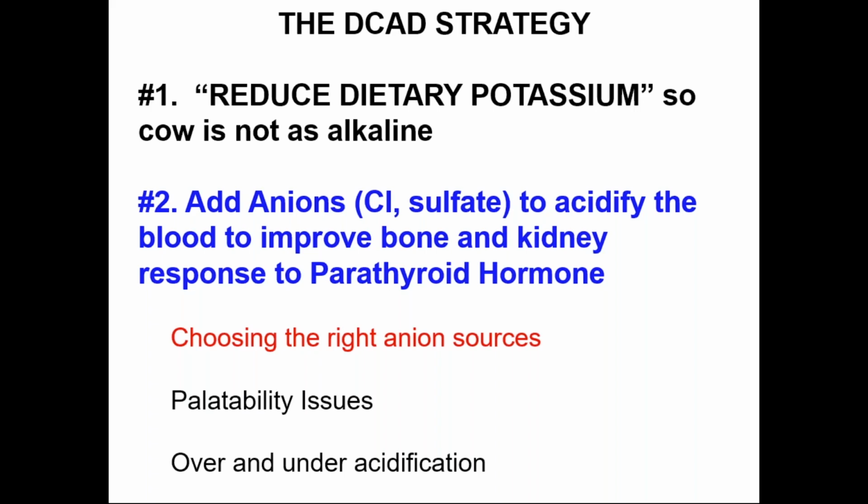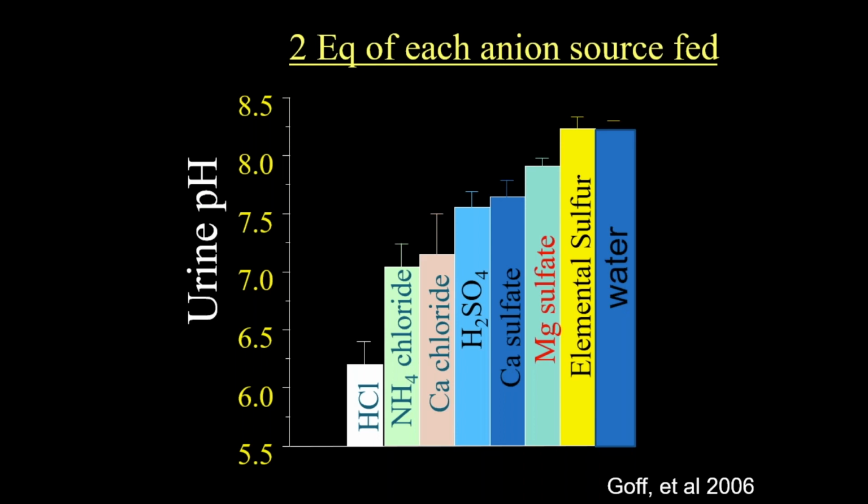So how do we choose the right anion sources? Well, this is a study we did many years ago now, and the gist of it is that the sulfate sources do not acidify as well as the chloride sources. It really surprised us at the time we did this because mag sulfate had been the backbone of almost all DCAD programs at the time, yet mag sulfate wasn't very acidifying. It was, however, a very good and available source of magnesium, which is why it probably was so successful in the early days. Another thing that came as a surprise was sulfuric acid.